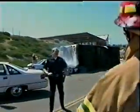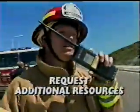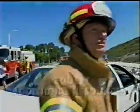We got two people in the car. We got about 20 to 30 in the bus. Okay. Central Net, Newport Engine 5. Assigned three medical task forces and one truck company.